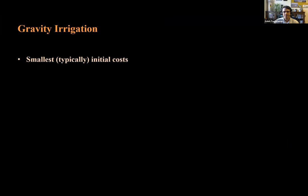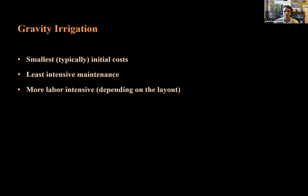With flood irrigation, you typically are looking at the smallest initial cost. I said typically, because if you need to do some land grading, then that adds to the cost. But typically it has the smallest initial cost of all irrigation systems. It's also typically the least intensive in terms of maintenance requirement. With row crops, if there are siphon tubes, they may need some maintenance and labor, which is my next point. But typically with border or basin and orchards, there's not much maintenance, and not much labor to get irrigations done. But also it's the least amenable to implementing smart control.